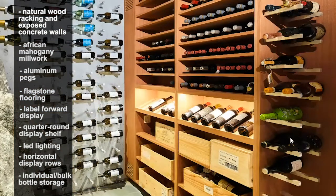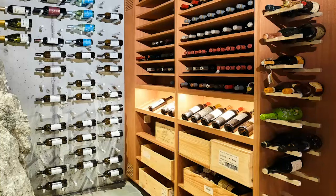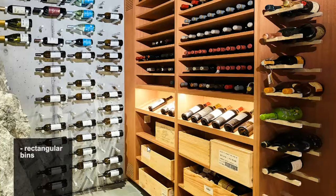On the second wall of millwork, you can see the same presentation row, individual bottle racking, but now down below we've given some rectangular bins so that the client could store wood cases with wine in them. Now focusing on the pegs, we went with double deep pegs here, so you can go 2 bottles deep. And these pegs, they're in a natural aluminum finish, but they're a little bit more unique in that they're a square shape and not something that you see very often. In addition to finding special hardware to mount them into the concrete directly, we installed some on the end gable of the millwork here just to cap that off and provide a little bit more storage.